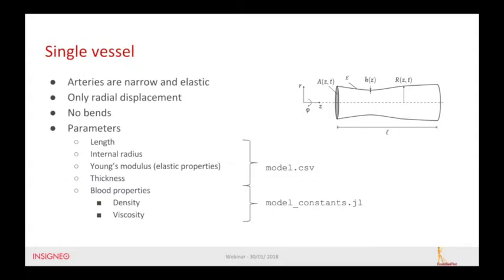So the basic building block of OpenBF is the single artery. So you can imagine your circulation as built by several small arteries. These are defined by their length, their inner diameter, and also by the mechanical properties of the walls, because arteries are very elastic and can displace in the radial direction. In OpenBF, you have to assign all of these properties to each artery in your body.